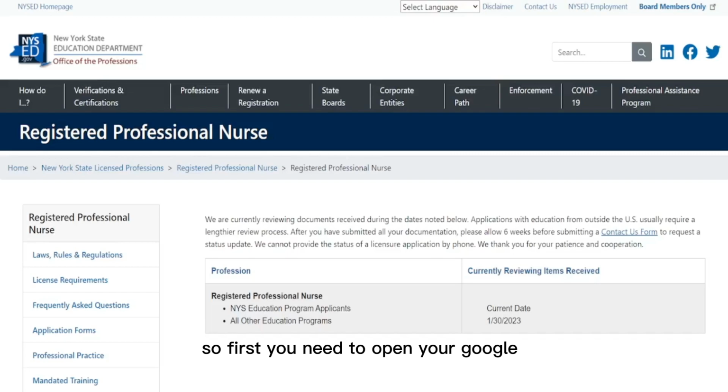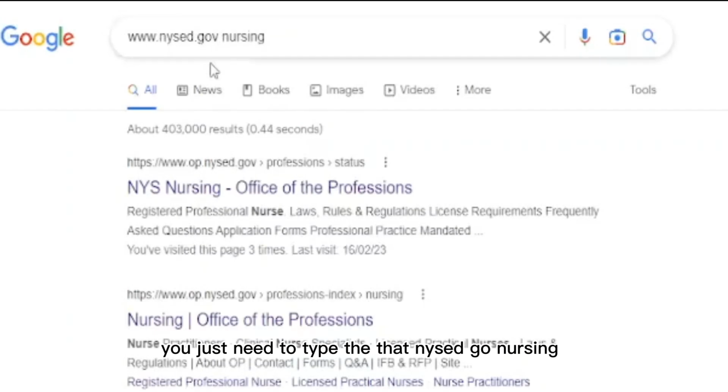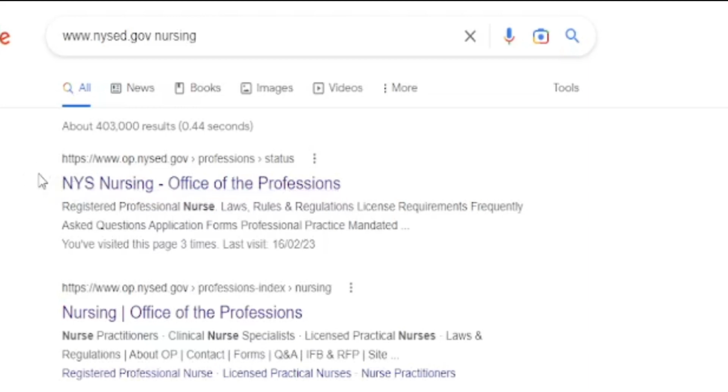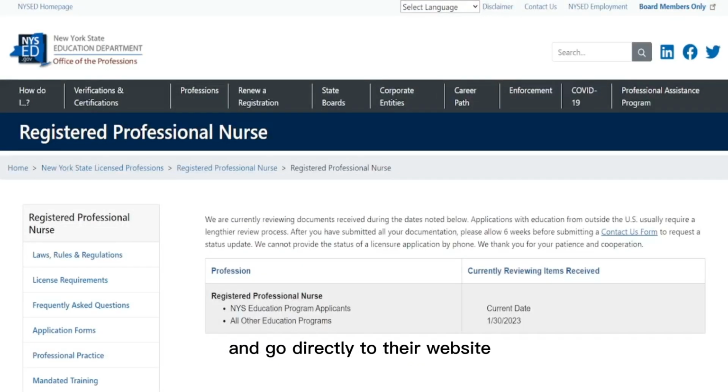So first you need to open your Google. Then you just need to type www.nysed.gov nursing. So it's the same thing as the one that I show you. And then you just need to click the first topic on the search bar, which is the NYS Nursing Office of the Professions. Once you click that, you're going to go directly to their website, which is the New York State Education Department. Their website was currently updated on January 30th, 2023.